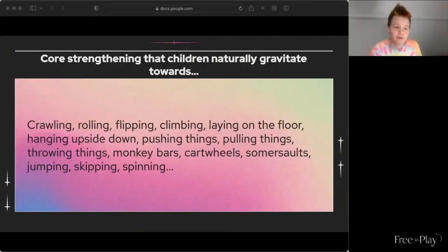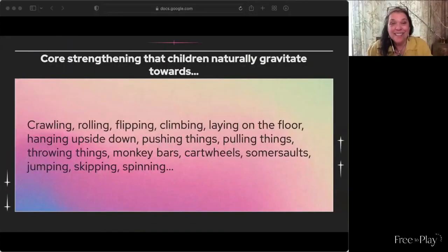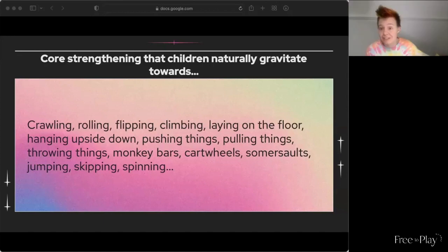So if you're with me so far, yeah. I've got core strengthening activities that children naturally gravitate towards if they're not acted upon by an outside force, which is usually an adult.